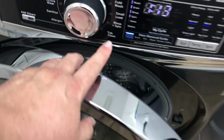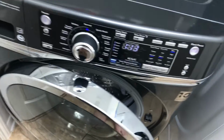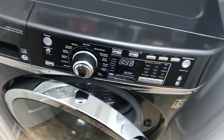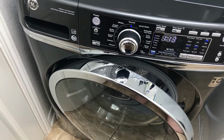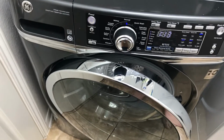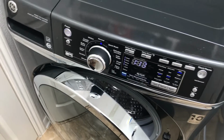It has a tub cleaning feature. So basically what you're doing is you're putting some bleach inside the dispenser bin, putting it on tub clean. It'll put extra hot water in there, and it will focus on getting the inside of the washer clean. I do that once a month, and I've had it 1.5 years, had no mold or anything like that.